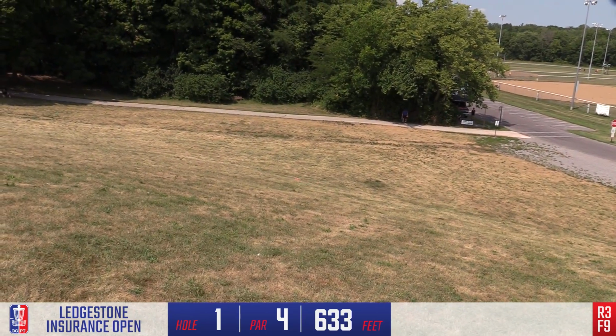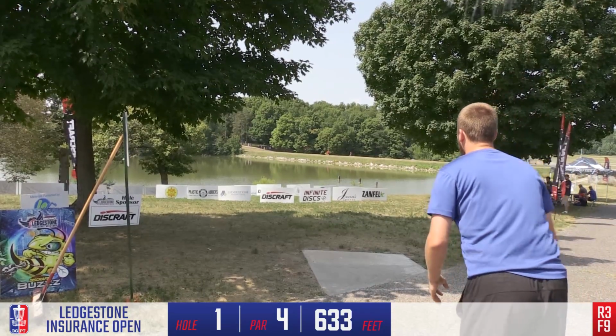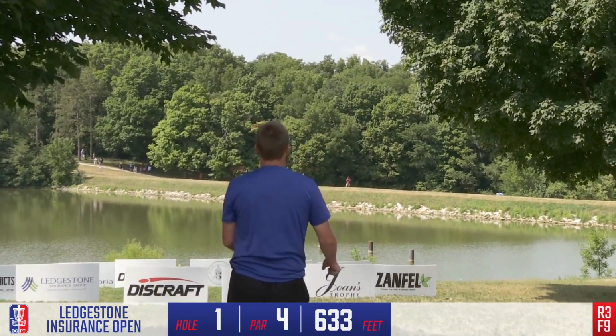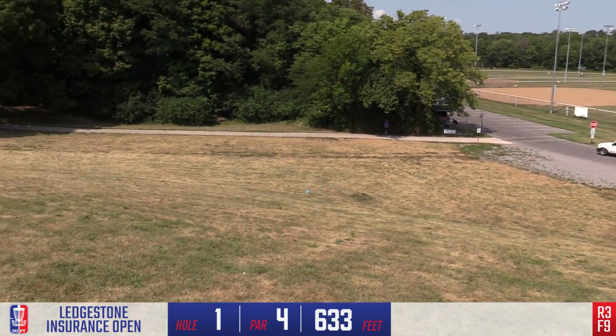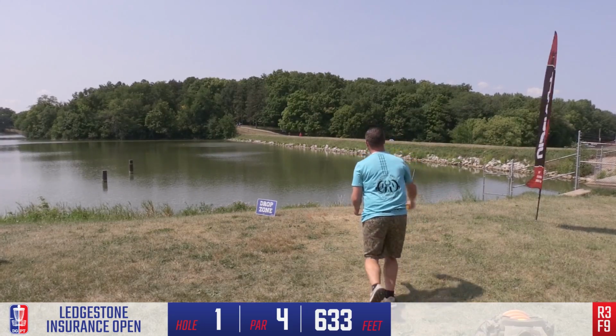Emerson getting a little skim off that ridge up there, and he's an absolute crusher. Watching him, it was a treat. Yeah, you walk up to Emerson, he's like 5'8", smaller guy, like you're not expecting him to throw, but the second he lets a disc out of his hand, it's going 550, no problem. Yeah, he's definitely a young crusher there.